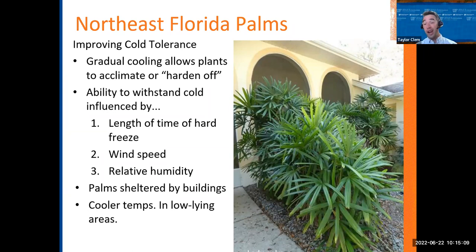So it's always kind of nice, you know, you can put palms around buildings because that can help shelter them from the prevailing winds. So if you have the opportunity to put a palm on the southeast edge of a building or of a property, that can help protect them from those winds. So it kind of creates what we call a microclimate. So it might be a little bit warmer there because immediately surrounding our homes is always a little bit warmer than the exterior parts of our property.